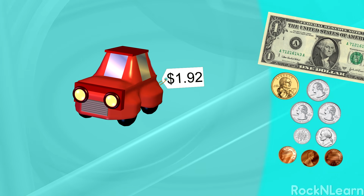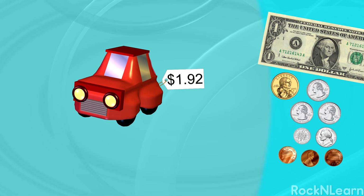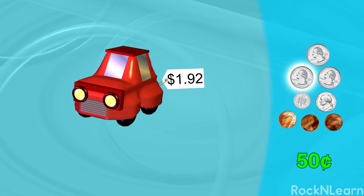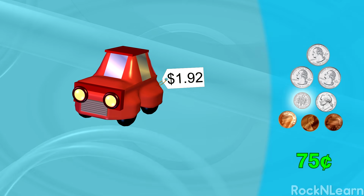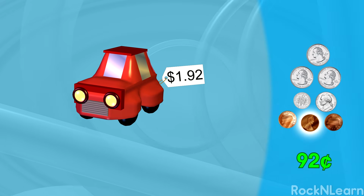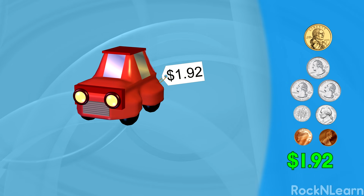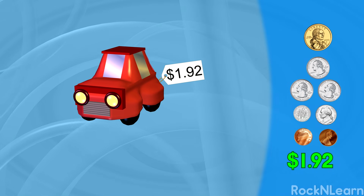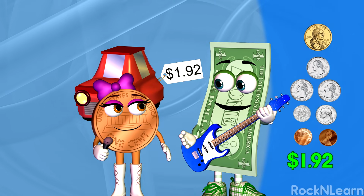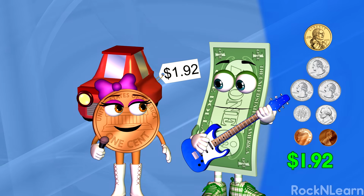We could just use the dollar bill and the dollar coin, but let's check to see if we can make exact change. 25, 50, 75, 85, 90, 91, 92. Hey, we can! Let's use the dollar coin with the 92 cents you counted to buy the toy car. Yeah, the dollar bill won't be as heavy in my pocket. Maybe I should carry that in my purse. You can drive the car.